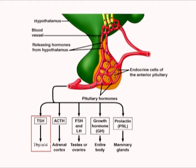the body. FSH, follicle stimulating hormone, stimulates ovarian follicle production in women, stimulates sperm production in men. LH, luteinizing hormone, stimulates ovaries to produce estrogens in women, stimulates sperm production in men. Prolactin stimulates breast tissue in nursing mothers to produce milk. ACTH, adrenocorticotropic hormone, causes the adrenal glands to produce important substances that have properties similar to steroids.